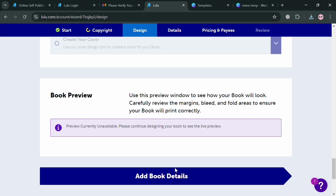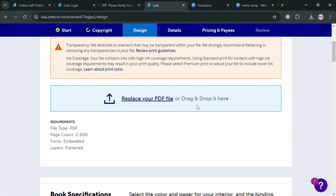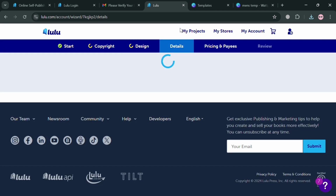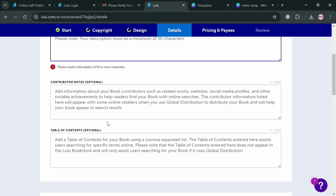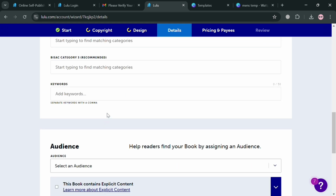But if you do successfully upload the PDF file of your book, and it fits this description or matches the book sizes available for the product type, you'll be able to navigate some of this info. Moving on to the details section, from here you could also add the description or project details, contributors notes, and even this table of contents, but that is just optional.